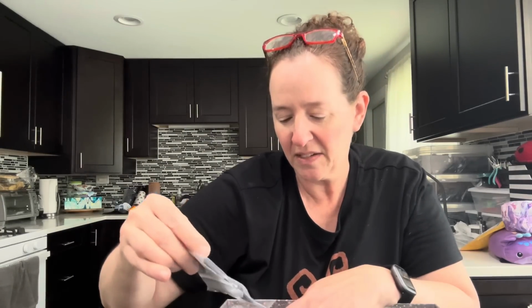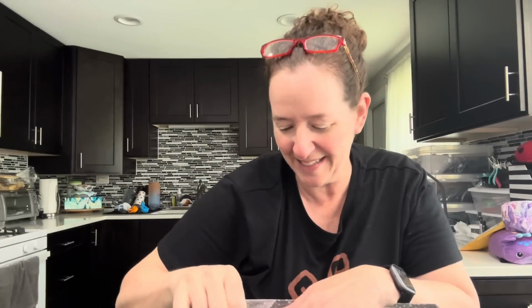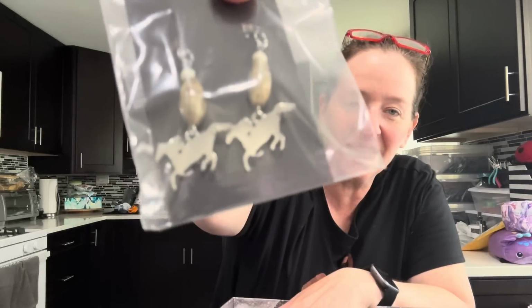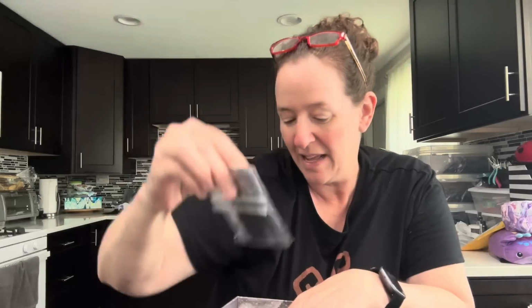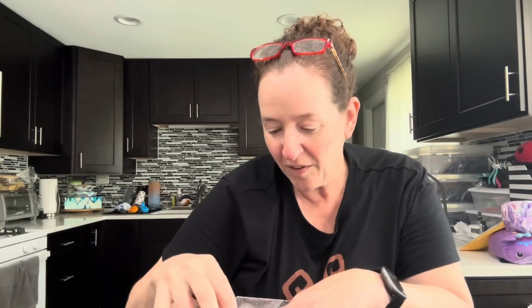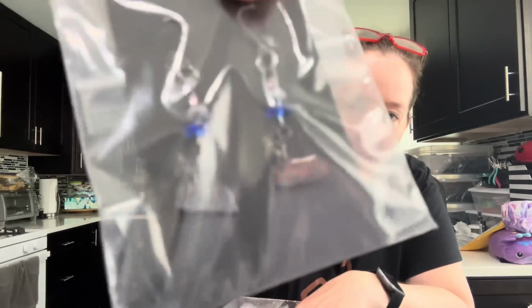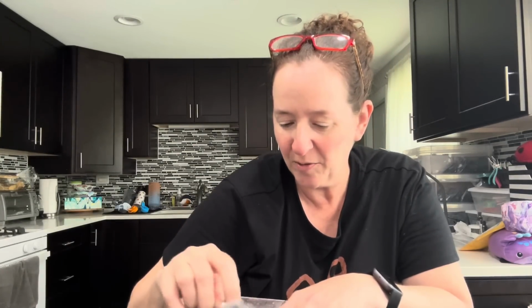I have these smiling cats. There's 2 of those. I have these really cool horses. I wish I could have a horse, you guys. They're such beautiful animals. I've got 1, 2, 3, 4, 5 of those. I have Yorkie dogs. I've got 1 of those. That will be all polished up for you.